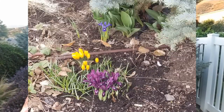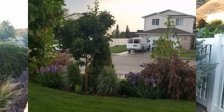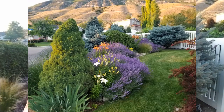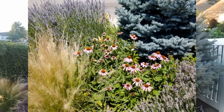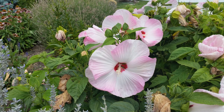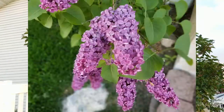First things in the spring are the bulbs, then comes the lilacs, then comes the iris. Sometimes the iris and the lilacs come together, just depends on the spring. Then it goes into the lavender and the lilies. Then we move on to the echinacea and the black-eyed Susans. In the fall, we've got my really large dinner plate hibiscus. Let's look at what it looks like right now. So we're starting out with my lilac.